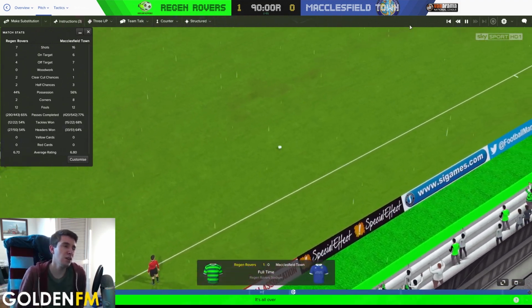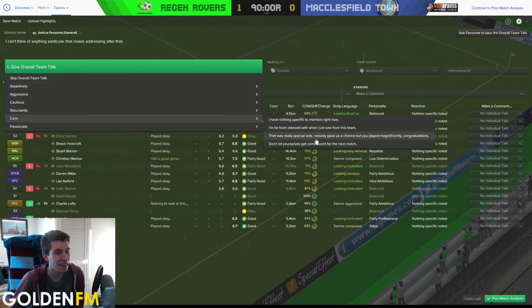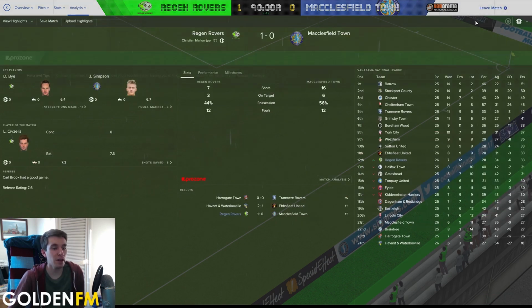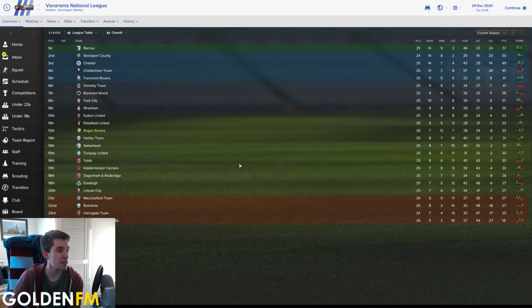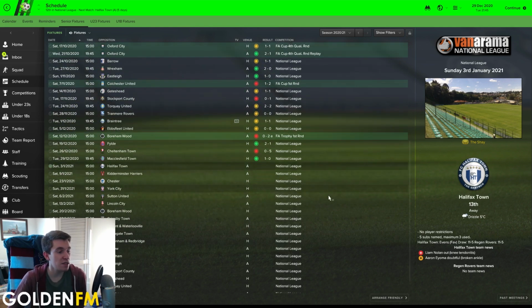Yes! Oh, what a crucial win. We've struggled to a win with a penalty today. I'm going to say don't get complacent for the next match, which has made Darren Miller look nervous, look stressed, but some of them are motivated. And we fly up the table to 12th, although we have played an extra game compared to most of the teams around us. Wow, Havant Waterloo will beat Ebbsfleet, which has really helped us out because they are just above us on goal difference.